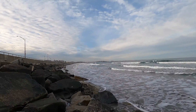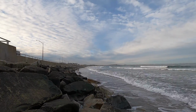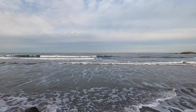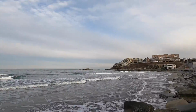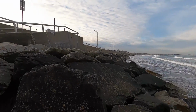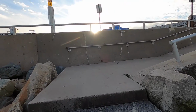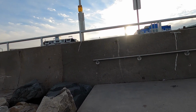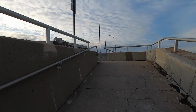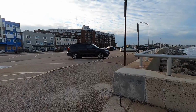I haven't been down swimming at this beach in probably 30 years, but it's beautiful. Ooh. When there's a good storm, good nor'easter, people do come down here and surf. And I think I'll take a little walk down the beach here. Haven't been down here in so long.